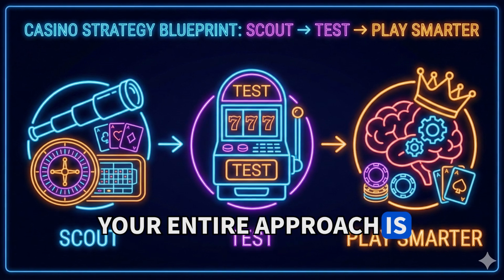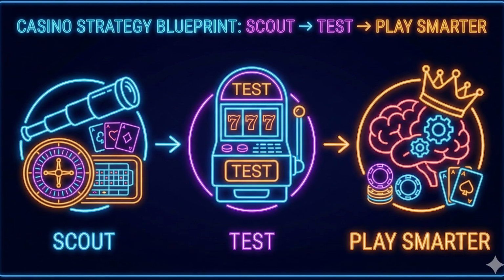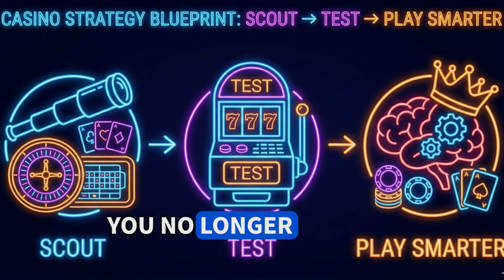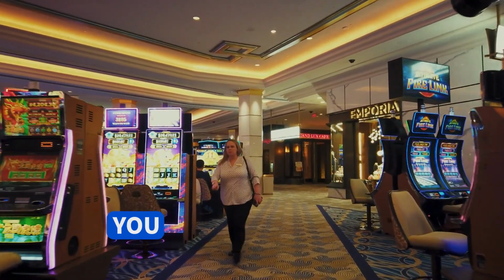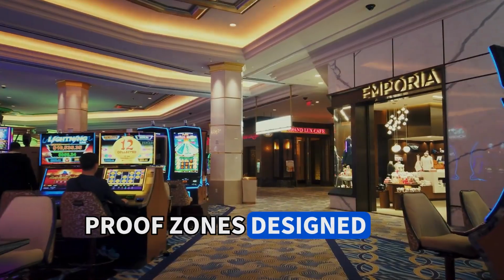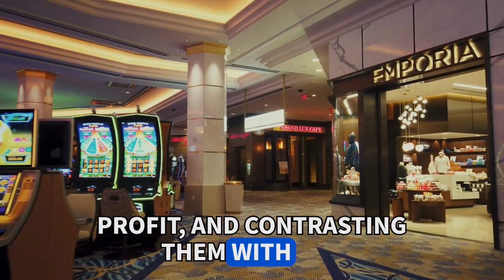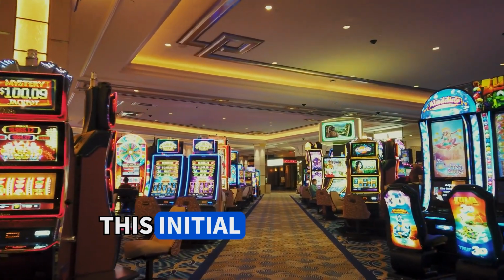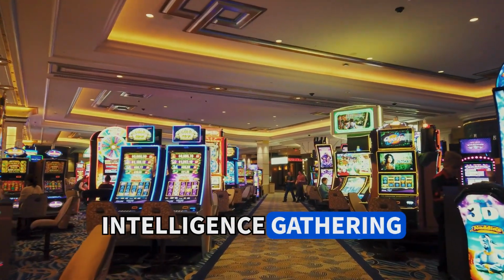Your entire approach is now defined by a clear, actionable process. It begins with the 10-minute scout. You no longer rush to the first available seat. You survey the entire floor first, identifying the high-traffic social proof zones designed for quick profit and contrasting them with the quieter grind zones intended for player retention. This initial observation is your intelligence gathering phase.